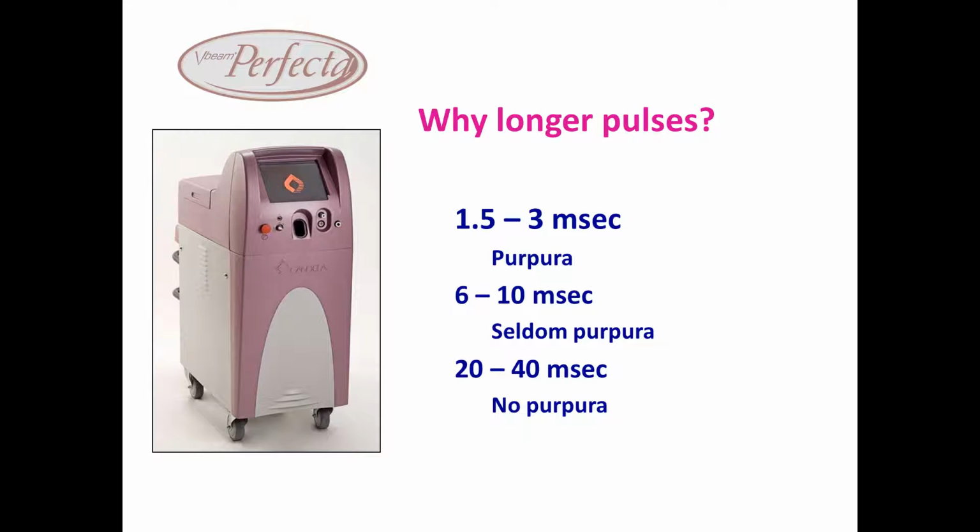But why would we do longer pulses? Some people say, well, if you don't get purpura, you don't get results. That's absolutely not the case with the newer laser with the multiple subpulses. You should be able to completely treat a lesion without getting purpura in today's technology.